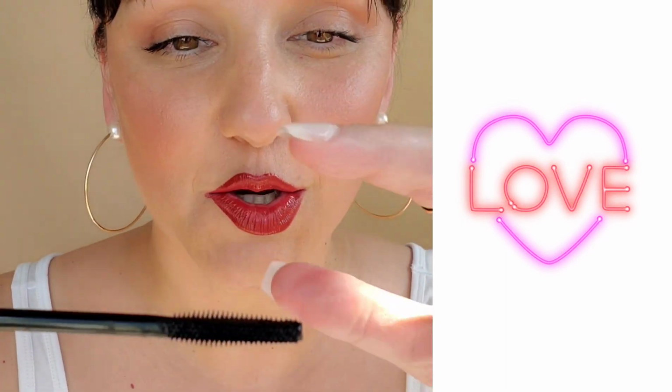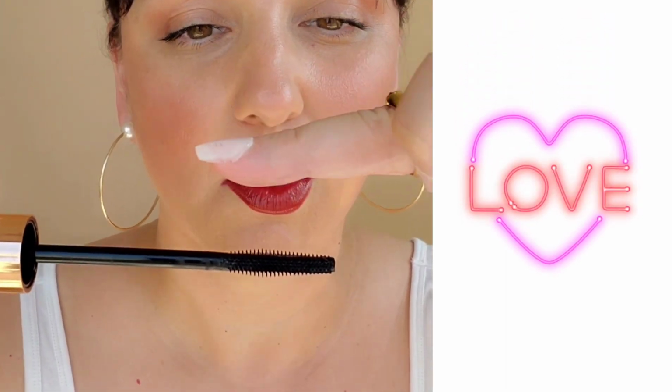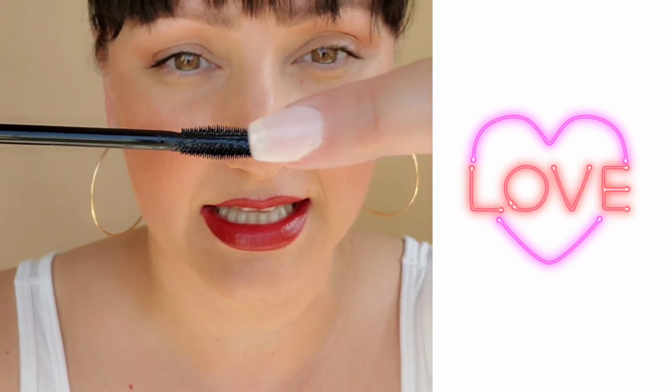So it says it has the crystalline waxes and the larch tree. The larch tree is supposed to give you that lift and hold, and those crystalline natural waxes are supposed to be light and weightless. Not so much. So I loaded it like it says to do with the product that sits in the middle. I loaded the product onto the lash, and then I turned the brush and did the definition and separation and the length. When I did this side, it was just too heavy. That feels like the waxes were too heavy.